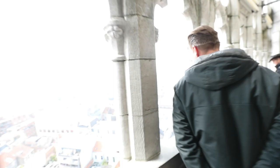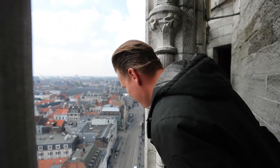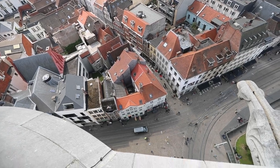That's pretty cool. So at the top of the Belfry Tower here in Ghent, you can actually walk in a 360 and kind of see everything through these columns. You can see the whole town around. It's pretty cool because it is one of the tallest towers here in Ghent, and you can just see this whole city from here. I can see my house from here. Yeah, you can literally just lean over.